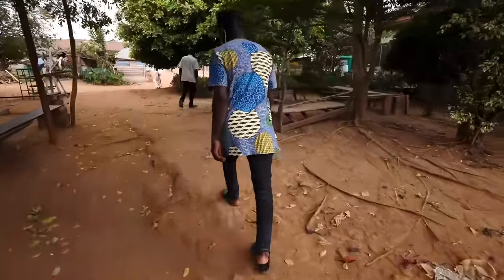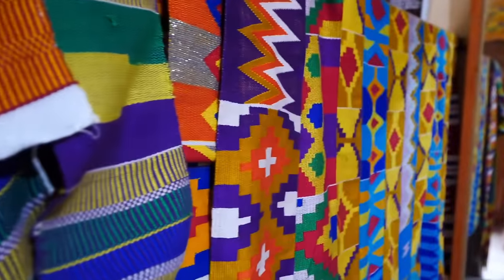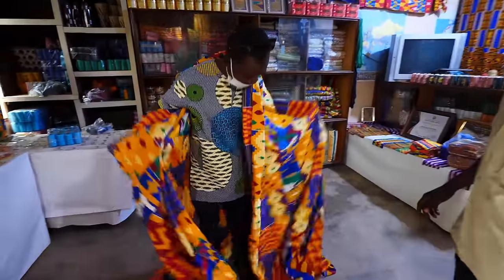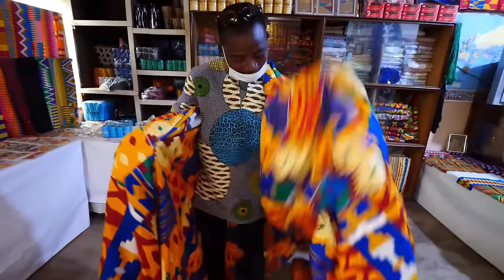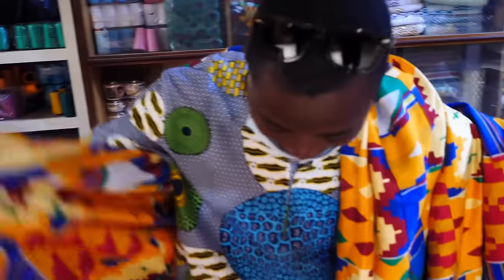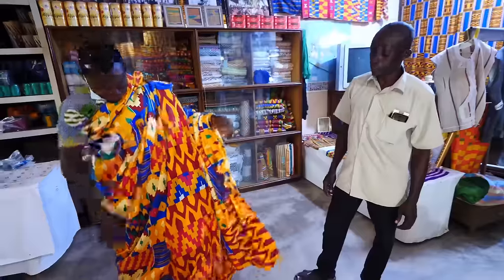So when you're done touring the grounds, come back to the shop and buy yourself a kente. Oh, that's a huge one. Wow, it's huge. The strips all together. Okay, how much does this cost? This will cost you 1,700. So it's like $340 US, something like that, for this beautiful piece. Wow, gorgeous, dude. You're literally a king.